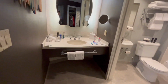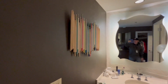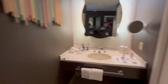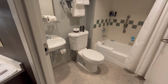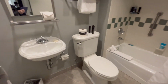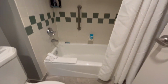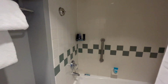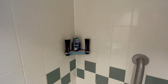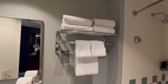Then we've got the bathroom area. So we've got the main sink, as you can see, a nice little drumstick piece of art on the wall there, which is nice. Then the main part of the bathroom with sink, toilet, mirror, and a decent shower. Comes with all of the amenities. You get your Hard Rock toiletries, plenty of towels, which is good.